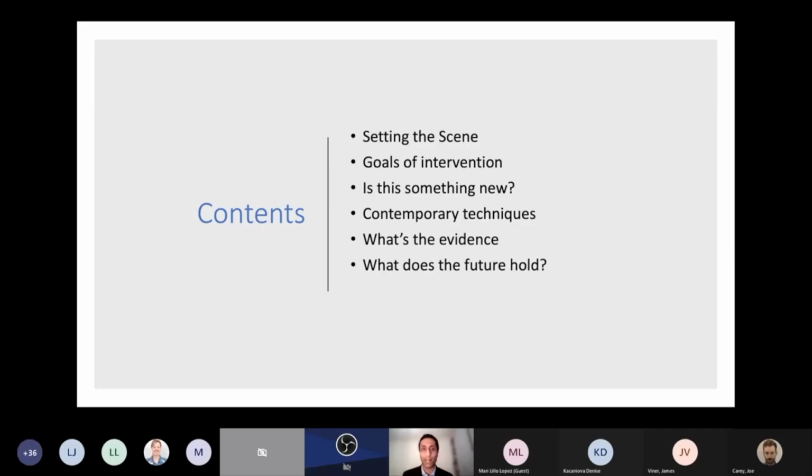We're going to talk about how we can intervene with joint preservation techniques. Aren't these new techniques, or have they always been around? The key to all of these techniques that we talk about is: is there an evidence base for them, and what does the future hold?